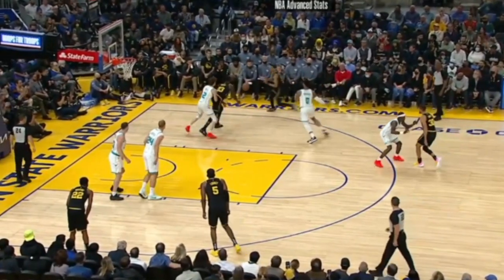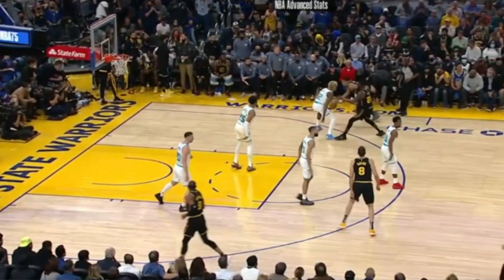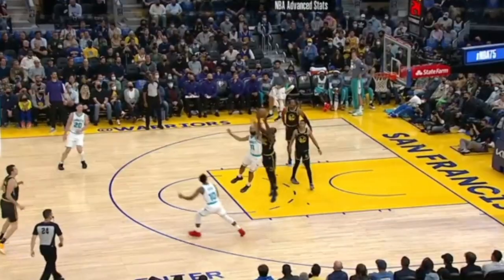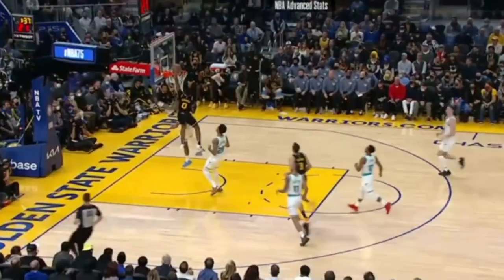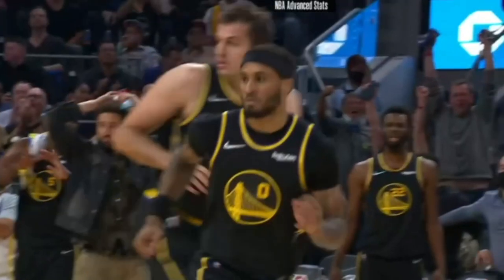If you've seen last night's game, you know Jordan Poole went off. He had 31 points, 7 of 11 of his baskets were 3-pointers. Just an insane game from him. And then you have, obviously, Gary Payton II. We all saw that poster dunk on Kelly. Oh my goodness. But I'd argue that the biggest reason they won this game was their defense.